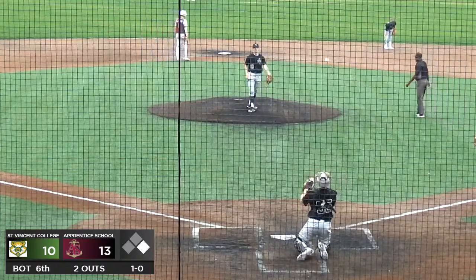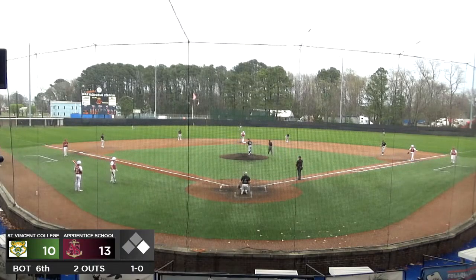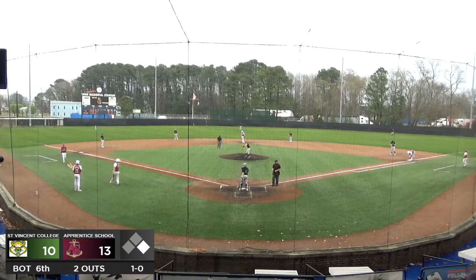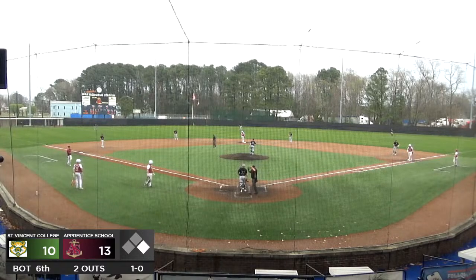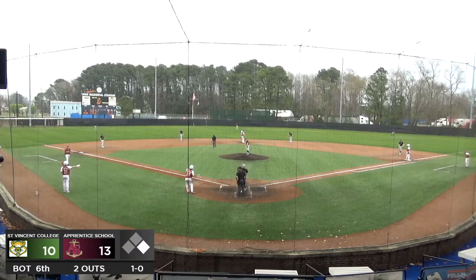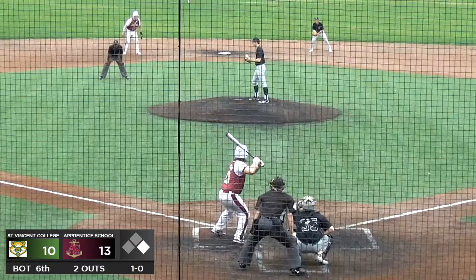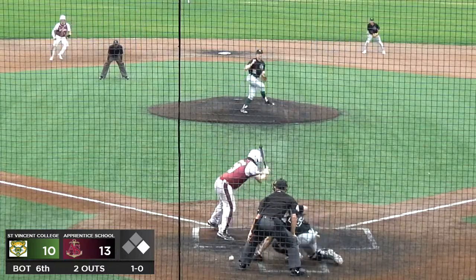Right, we're back. Number 19 is the new pitcher, Joseph Burke, out of Grays Lake, Illinois. So that brings up Nolan Edwards to the plate. Nolan is 2-for-4 in this game. Inside.